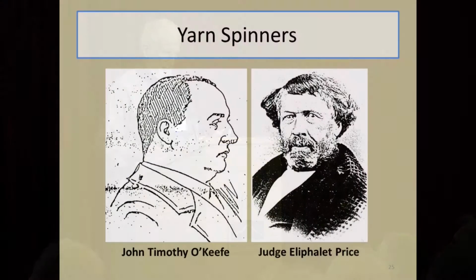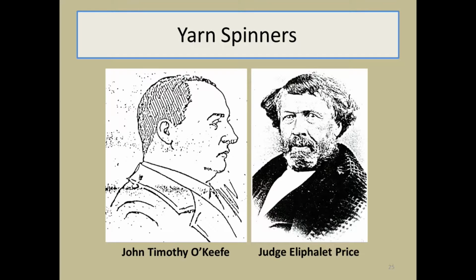Sergeant O'Keefe and his friend, Justice of the Peace, Eliphalet Price, were the most prolific spinners of these yarns. They would sit in a bar in Colorado City and make up stories. Mr. Price was also a part-time journalist, and he saw to it that the stories were printed. The most notorious of their stories was about the mountain rats.